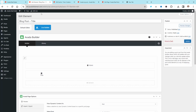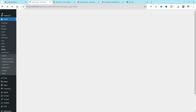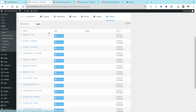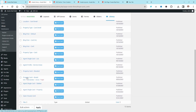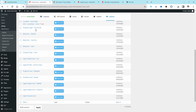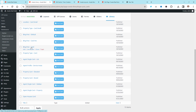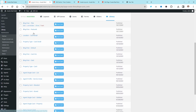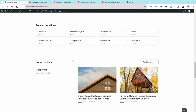So now I can come back over to the library and I can say, I only want to see postcards. I can filter that. And then I can see it was property card box. Now I know that's the one I need to edit. Now just remember, every feed that uses that property card box will be updated. Okay. But that's how you can find it. So if there's a blog feed, so here's all the blog card, blog post card, you can go edit blog post default. You can edit all of those libraries as well. So throughout the websites, whatever one you choose, they're probably going to have some really cool layouts. That's how we can get all these custom layouts.